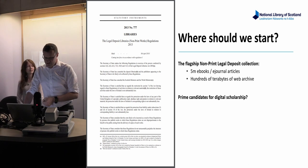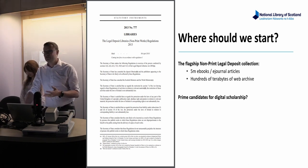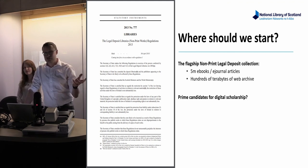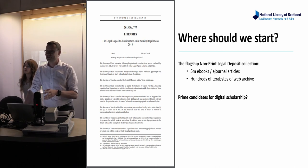So we ask ourselves, well, where should we start? Where's the best place to start making data? What can we do with this? We have, as we talked about, this flagship non-print legal deposit collection. Since we've been collecting in 2013, it numbers around 5 million ebooks and e-journals, on top of the 500 terabytes of web archive as well. So these are prime candidates for digital scholarship, surely.